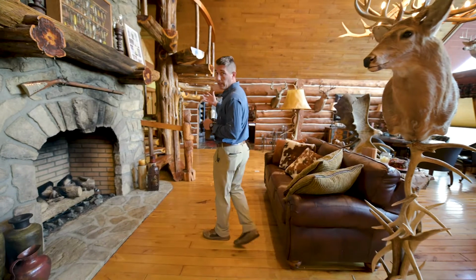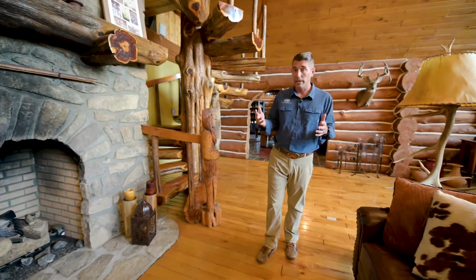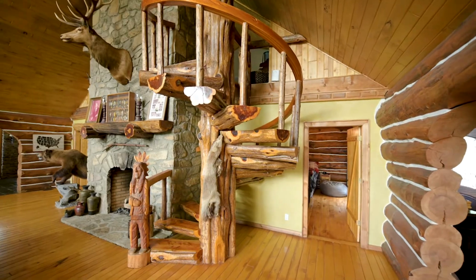This cedar tree came off of this farm, and the owner built this spiral staircase leading up to the master suite. All of those steps are from the cedar tree. It is a beautiful work of art.